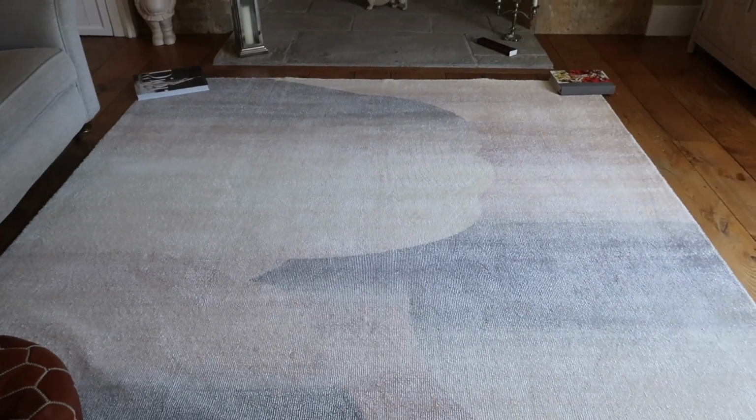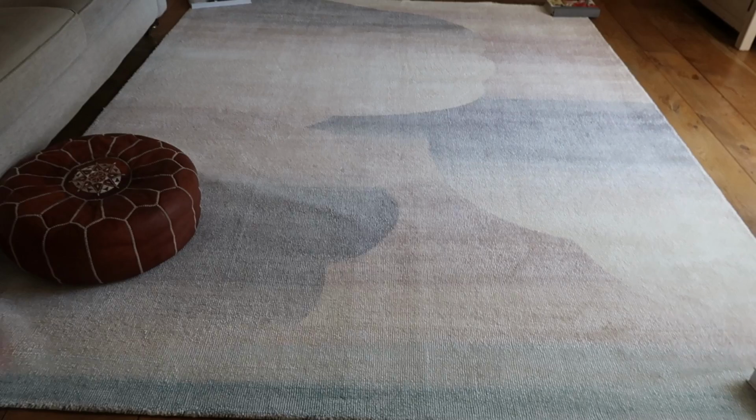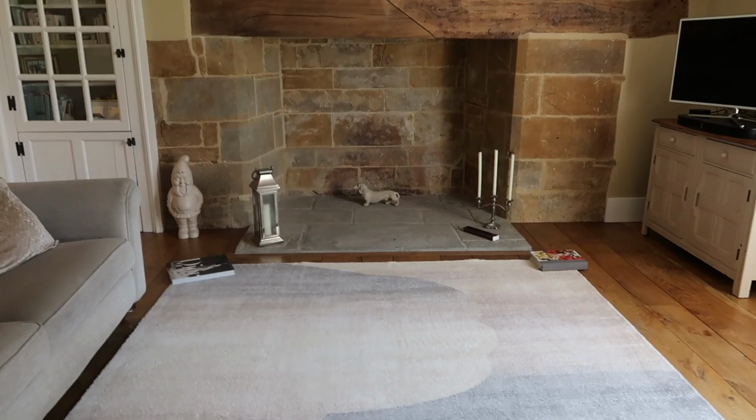We want to get a different rug. I do really like this one, but not for this room. I think this would look really nice in a bedroom. It is from West Elm, and I think it's the biggest size that they do. And it's a really good size for this room, so I will get another West Elm rug.